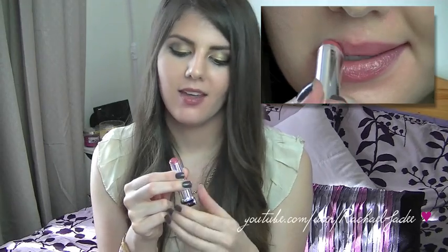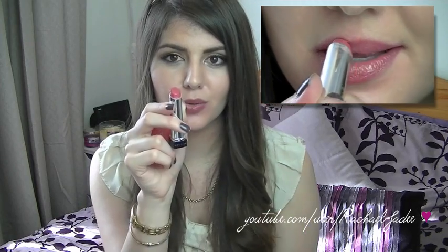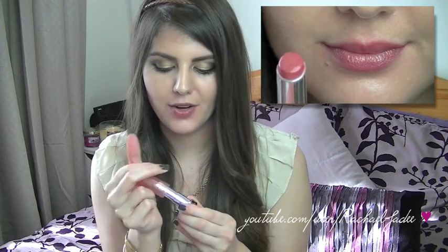Next, we have our more peach toned colours. The first one is another great wearable colour for a lot of people, and it is 025 Peach Parfait. I really love this colour. This one definitely has a lot of gold reflex in it. It's not one of the pure creamy ones. This one has little micro glitters in it, but it looks really, really nice on the lip, as you can see. It's like a neutral peach colour, so it will suit a lot of people. This is great for when you're going for one of those lighter natural lips.